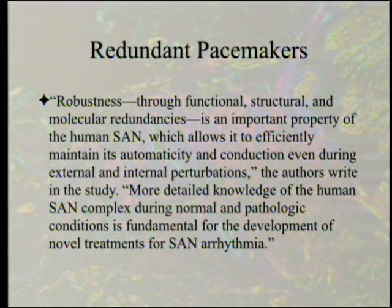Robustness, though, through functional, structural, and molecular redundancies, is an important property of the human sinoatrial node, which allows it to efficiently maintain its automaticity. That means it keeps on making a beat without having to be stimulated by something else, because something has to start the heart. And conduction, that is, you got to get that automaticity out to the rest of the heart, even during external and internal perturbations, the authors write in the study.